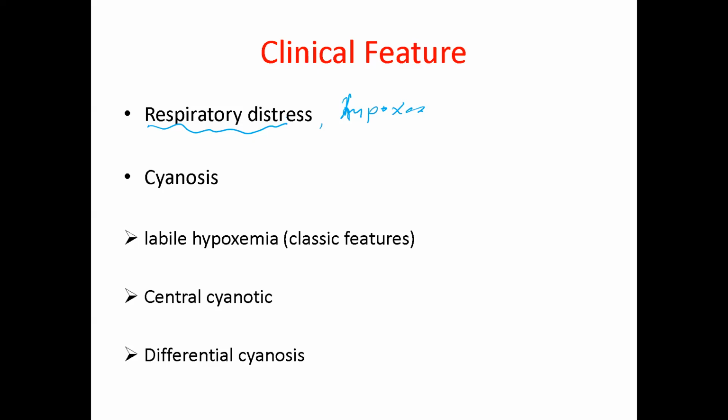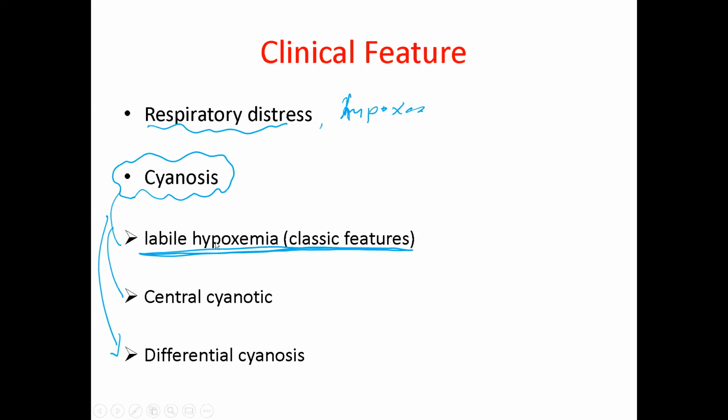The best characteristic of PPHN is something called labile hypoxemia. What does that mean? That's the classical feature. That means the baby sats fine, and then all of a sudden the sats drop. That's called labile hypoxemia. So babies with PPHN have cyanosis. There are three types of cyanosis that might contribute to PPHN. The most common is labile cyanosis, or labile hypoxemia. Also, he might have central cyanosis.